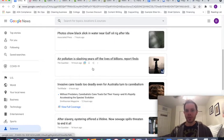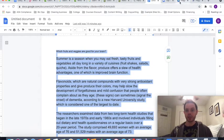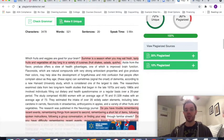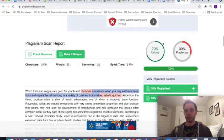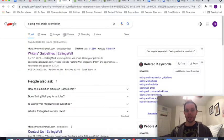Okay, so same process, guys. Click on an article. We're going to go to Quillbot. We're going to paste it in here, rephrase it, and keep putting your article into here. Then take this article, go to plagiarismdetector.net, and put it in here. If it gives you any red flags, rework those sentences until you get 100% unique, and then you're going to want to email those emails that they gave you. It's going to say, send your pitches to pitches@eatingwell.com.